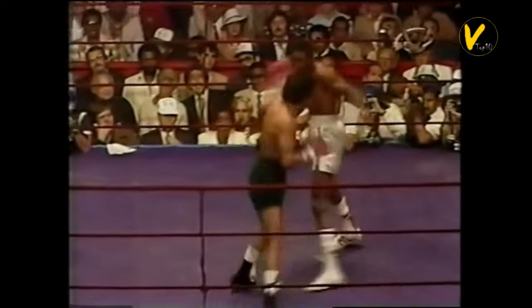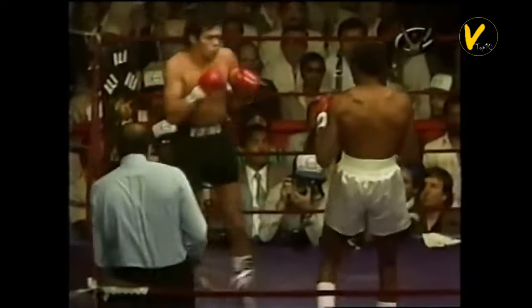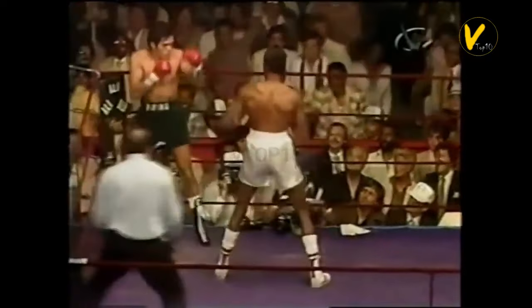Younger, 21 years old. He has almost a 6-inch reach advantage. Look at him loading up the right hand. The Hitman, they call him the Motor City Cobra. People think so. It could be terrific. Look at these shots. Tommy loads up to the body. Big advantage here for Hearns on the right front.